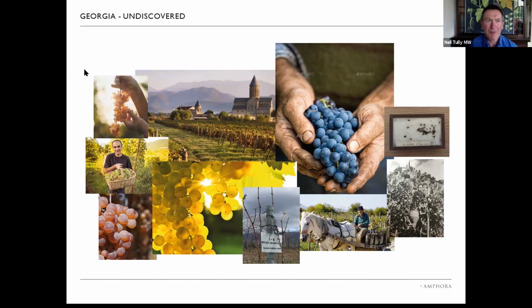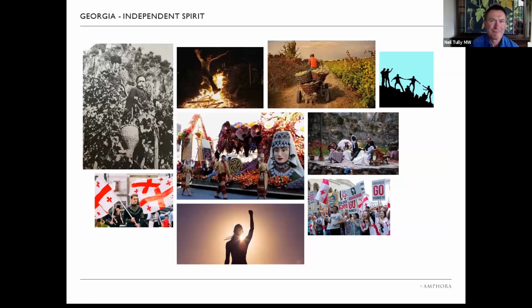Do we have a... Yeah. So these are very Georgian, or at least some very Georgian images. Yeah, they are.